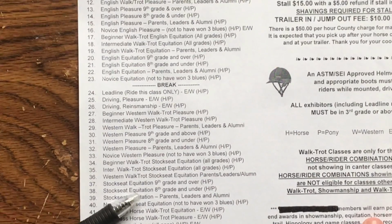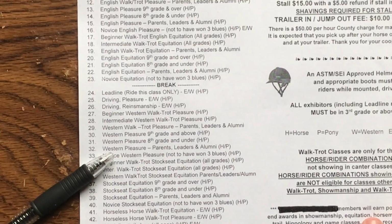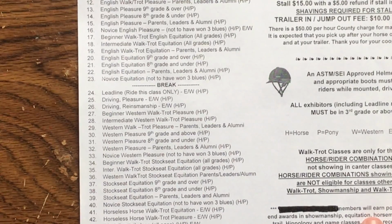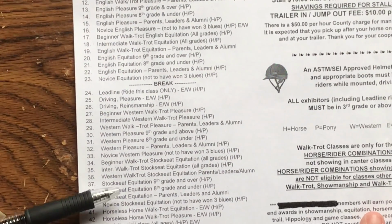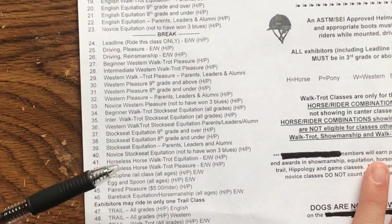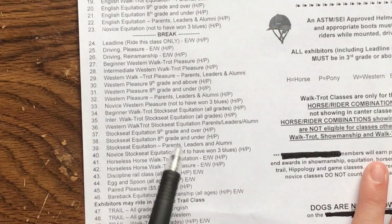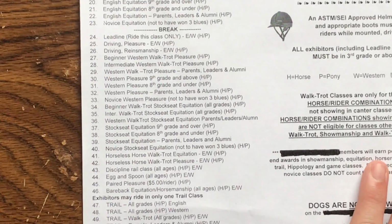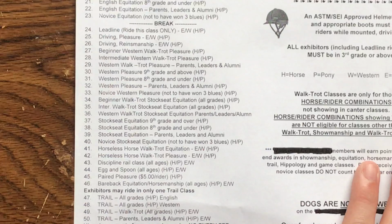Then we move into the Western classes, which are the same as the English classes, just in the Western discipline. And it's all the same, based on the horse for pleasure and based on the rider for equitation, which is also called horsemanship. If you see a show bill that says Western horsemanship instead of stock seat equitation, it's the same thing. Stock seat is for stock breed, or stock horses, which is generally Western, and then horsemanship is just the way the rider is riding.